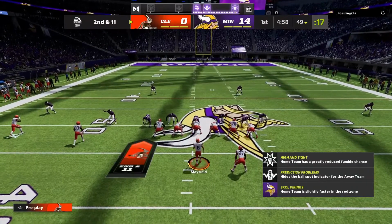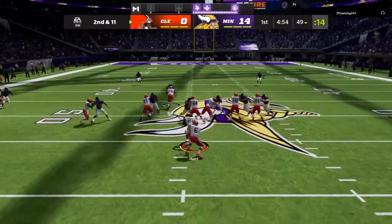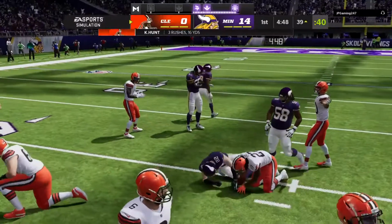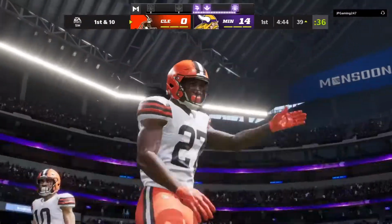Officially, it's a 1-yard loss. That's going to bring up 2nd and 11. Mayfield gives this one to Hunt, finds a seam inside the 40, and he'll get this down to the 39-yard line. That'll move the sticks for the Browns, a gain of 12.